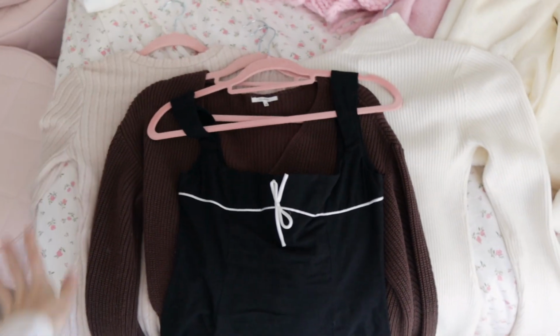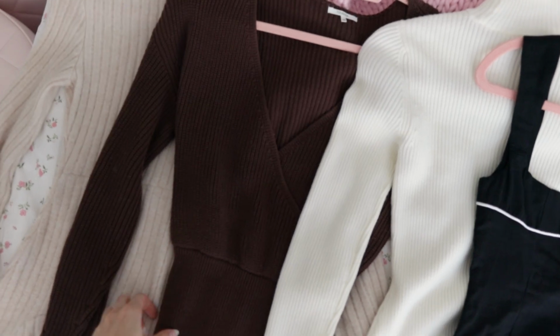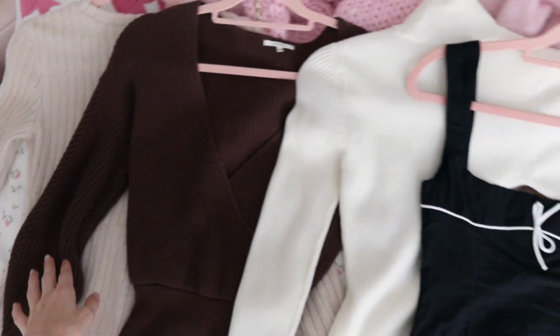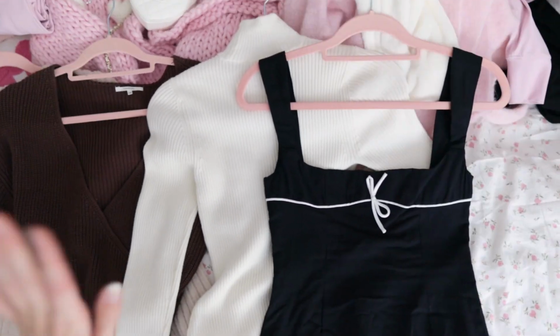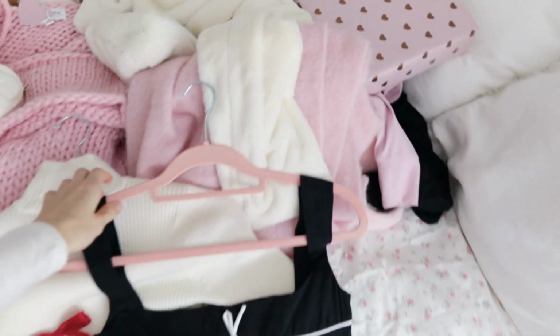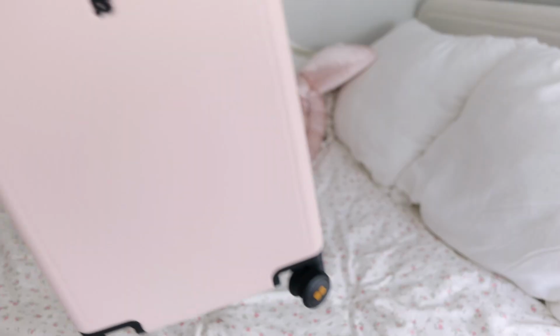These are my dress options for the little holiday gatherings. This one's really cute, but honestly, I think I wore it last year. Not that my family would remember, but I just want to mix it up a little bit. And I think I'll go with the white and the black one, maybe with a little red bow. So now that I've decided on what I'm bringing, let's pack the essentials.